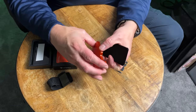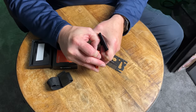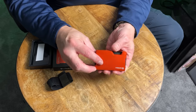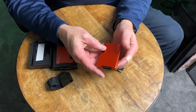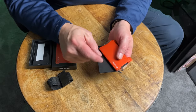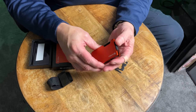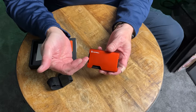What you do with this is you open it up and you slip that inside. Okay, and now that becomes part of the wallet. And then when you need a coin, you just fan that out, grab what you want, close that back up. You can also keep a spare key in there. So it's really up to you how you customize this. You can make it do whatever you want with it.